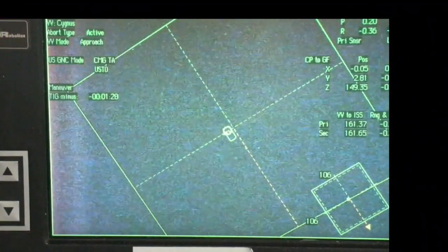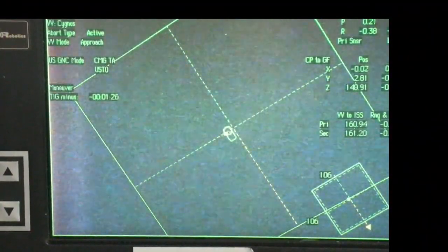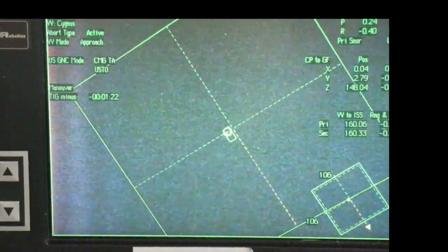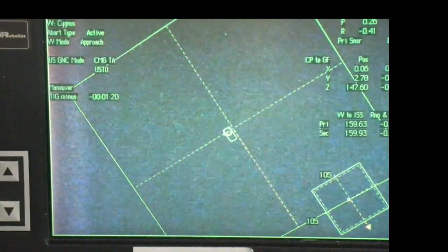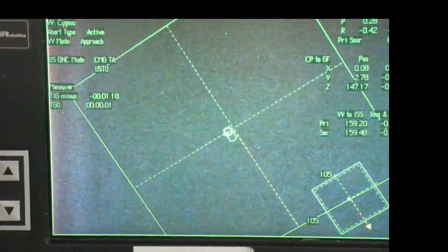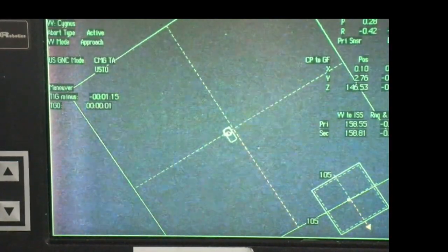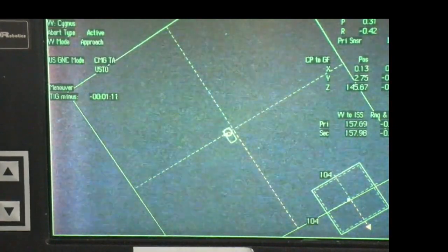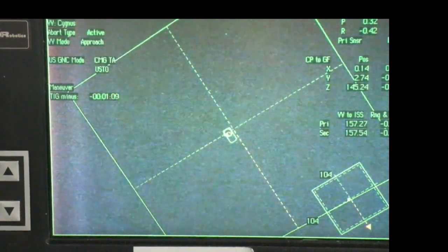So the Cygnus cargo spacecraft has moved past that 250-meter hold point, has gone on to pass through the keep-out sphere. This is that imaginary boundary, spherical in shape around the International Space Station at 200 meters in radius. It's gone through that and is now about 150 meters away from the space station. The next step is to do the same process at the 30-meter hold point.